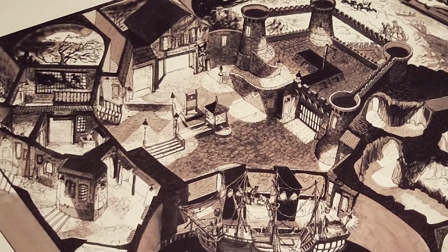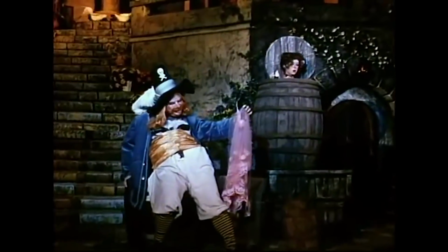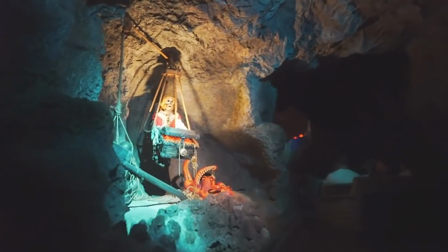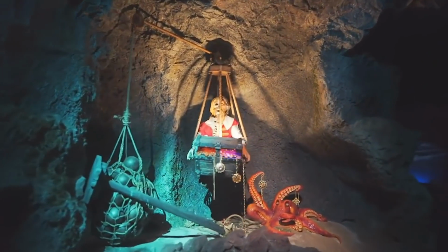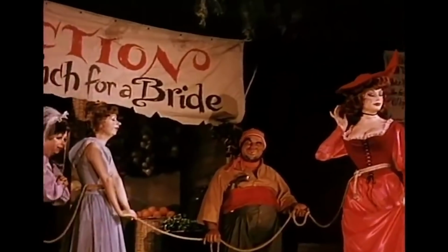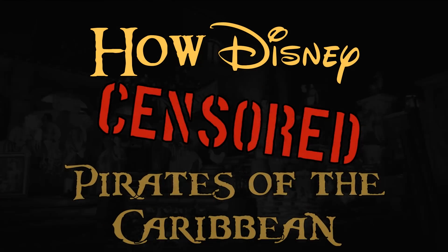What started as an idea for a walk-through wax museum eventually took the form of a boat ride through different scenes of the Caribbean islands under the attack of pirates. And although the pirates on opening day in 1967 were gruff, unpleasant, and crude, the crew that you'll find sacking Puerto Dorado today is a bit more well-behaved. This is the story of how, over the years, Disney made numerous changes to Pirates of the Caribbean at both Disneyland and Walt Disney World, and how, in a way, Disney censored Pirates of the Caribbean.